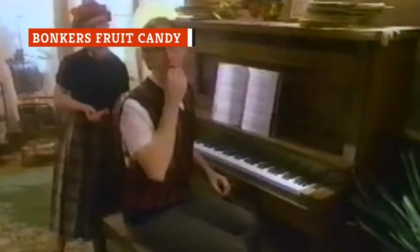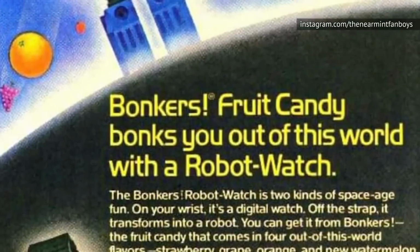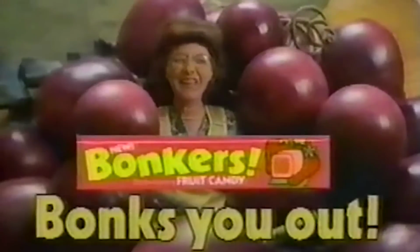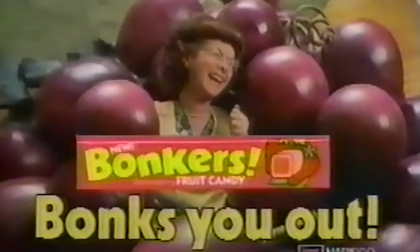Bonkers were everything that candy should be, including fun. If you're old enough to remember Saturday morning cartoons, you'll probably remember the commercials. They starred boring-looking people who eat a piece of bonkers candy, then get hit with a giant piece of fruit, much to their amusement. While it didn't exactly make sense, it definitely made an impression. The soft, vanilla, and fruit chews were hugely popular in the 1980s and 1990s, until even they were eventually discontinued.